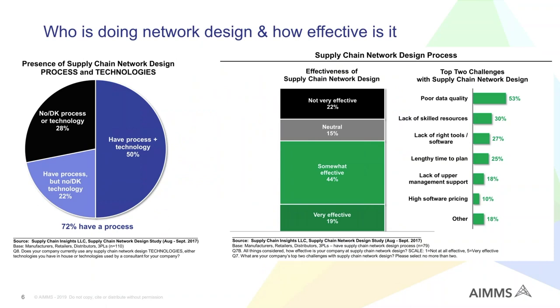Firstly, from the Supply Chain Insights survey, we started by looking at who's actually doing network design, and of those that are doing it, how effective is it? You can see from the pie chart on the left that 50% of the people surveyed are doing network design and using some sort of technology to support it. An additional 22% are doing network design but not really using any technology to support it. So 72%, most organizations, are doing some form of network design. What's interesting when you look at the chart on the right-hand side is that although most organizations are doing some form of network design, how effective it is is not that great, with only 19% considering it a very effective process.